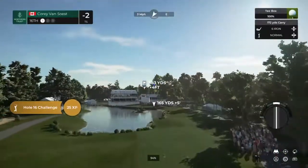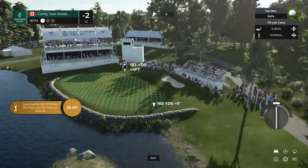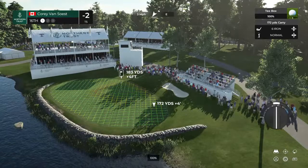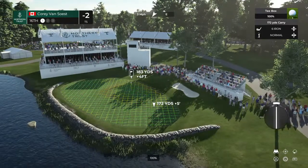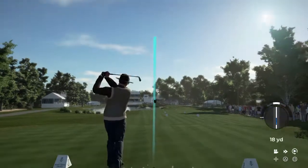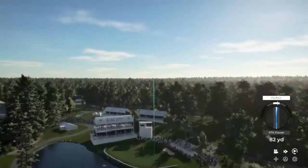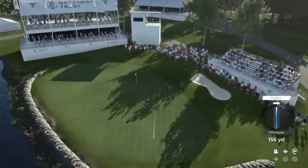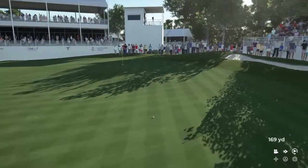Gotta like it. Teeing off here on the 16th hole. Par three, just 161 yards from the back. However, watch out for this green. There's a large shelf on the right-hand side. If it's up there, good luck getting it close. And whatever you do, don't be silly and hit it left in the water. That's just a bad shot.